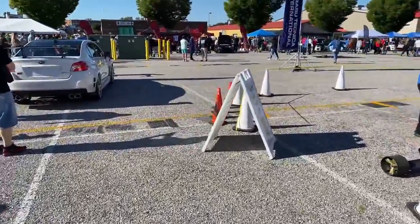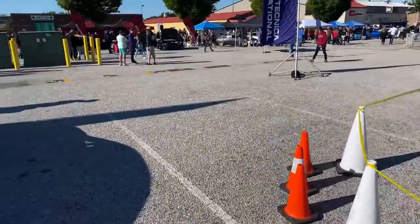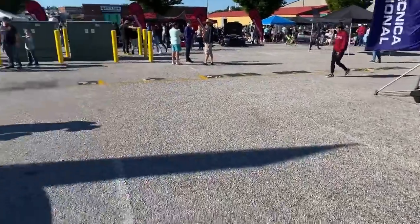So Zach is asking why the Forester's ground clearance is lower than the Outback's. I am guessing, and we will confirm this with engineers when we do the full ride and drive next month, but I am guessing it's because the tires are actually smaller tires. The tires have a smaller diameter, so that actually does reduce clearance slightly. In fact, let's go back there and I will tell you what the tire sizes are. And then maybe somebody could do some quick math to see if that is the case.